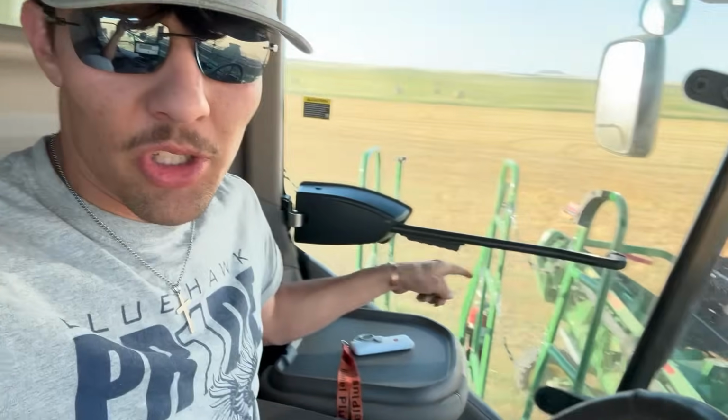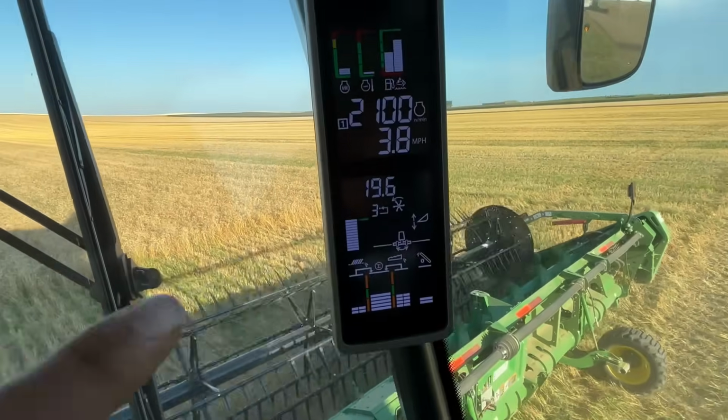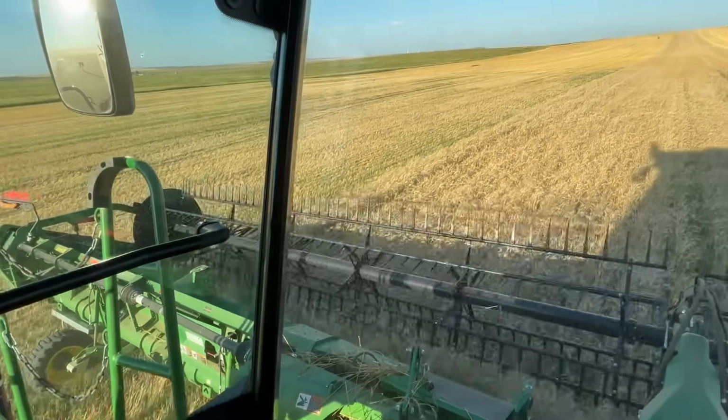So now I'm gonna try it. I stuck it on my header there, and I'm gonna run it so I'm full on, right where I want it to be and right where I want my speed to be, and I'm gonna drop it and see what that shows.